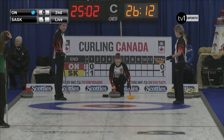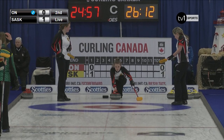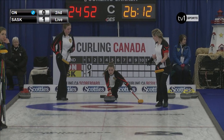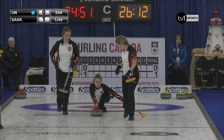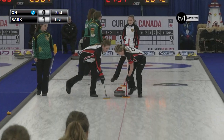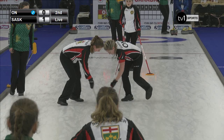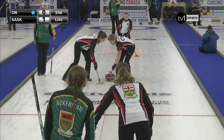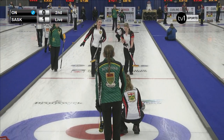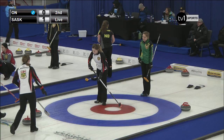Huge opportunity now for Ontario. Got one in the rings. They've got a guard. I'm going to see what kind of a split time we get here. So this is a great opportunity to set up for their deuce. Looks like the weight's pretty good. Sweepers were doing some heavy cleaning, but they backed off now. Want to make sure they get by the guard.